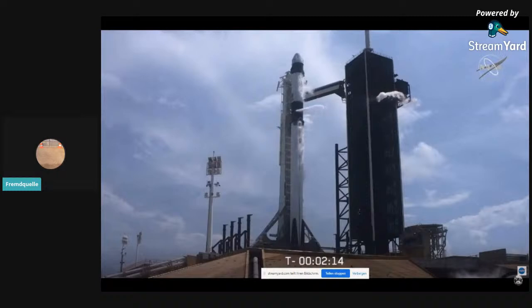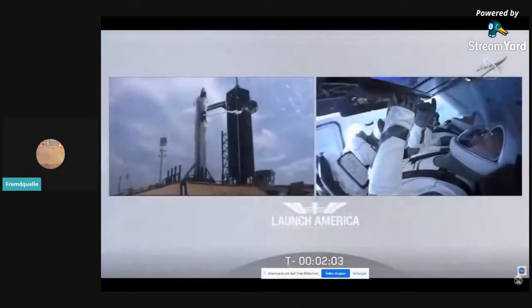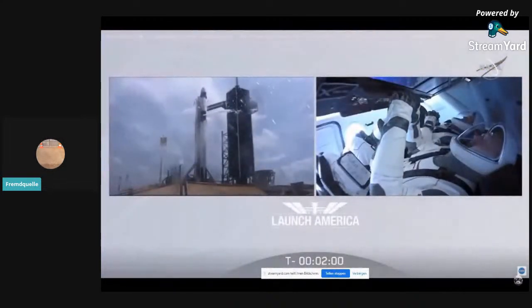Just a few seconds away from the Stage 2 LOX load being complete. It's been almost 9 years since we've been in this position. A lot of work done by thousands of people to get to this point. All our eyes focus on Stage 2 now.